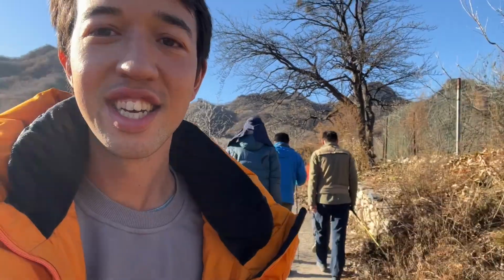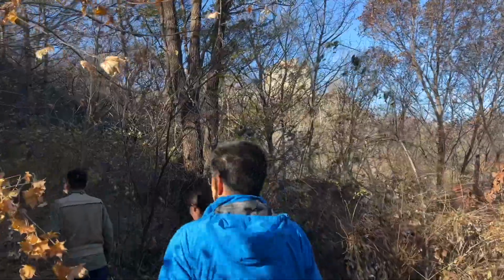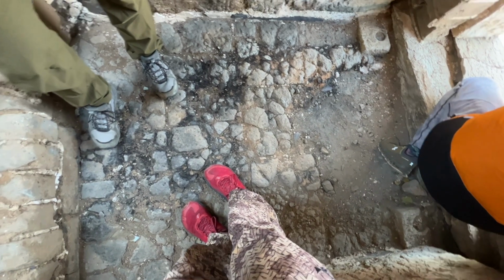Fantastic day today on the path to the wall. They're limiting the number of hikers and photographers coming up to this section because the bricks that were once buried deep below ground are wet a lot of the time, and when they dry they become brittle. As people step on them, they break easily. Even the archaeological team has to be very careful about stepping on the intact bricks.